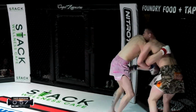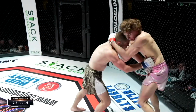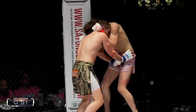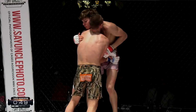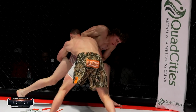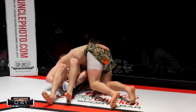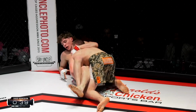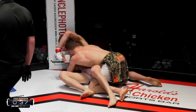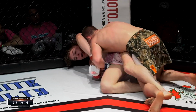Now we're trying to get back. Good body shot. Good right hand, absolutely. They get an over-under position. Brennan spins off the cage, pushes Liam against the fence. Boom, drops down for a double. Nice job, pulls the legs, yanks him off the cage, steps off to the side, almost forcing him to turn away from the cage.